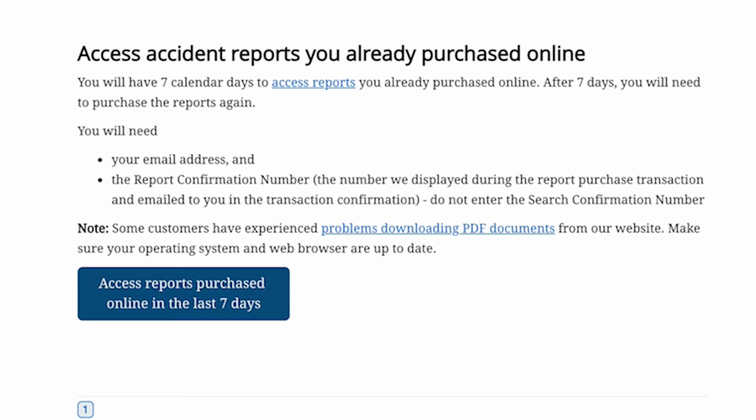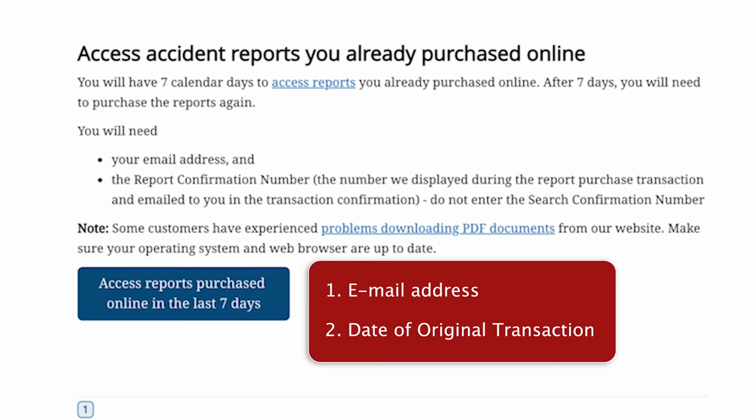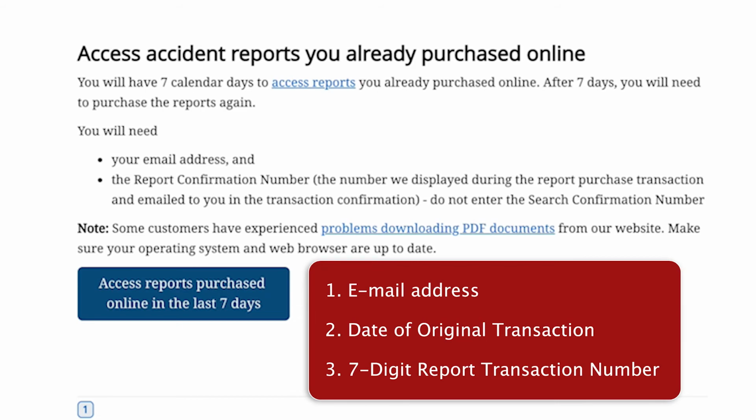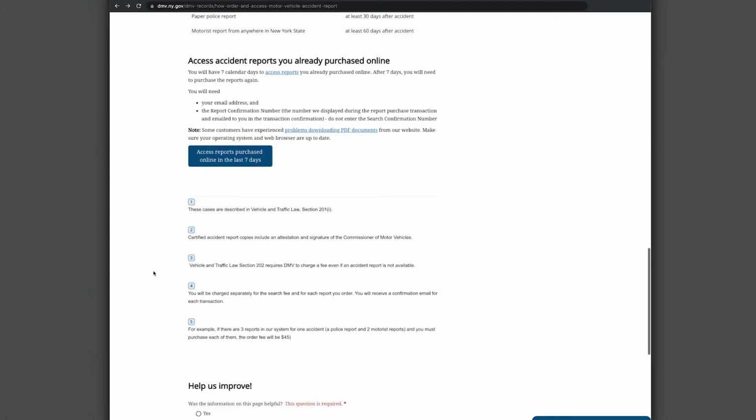You will need 3 pieces of information before you proceed. Email address, the one used for the original transaction. Date of original transaction, when you bought the accident report, which is simply the date you got the email confirmation. 7-digit report transaction number. This can be found in the email confirming the original accident report transaction. Once you have this information, click the blue button that reads, Access Reports Purchased Online in the Last 7 Days.